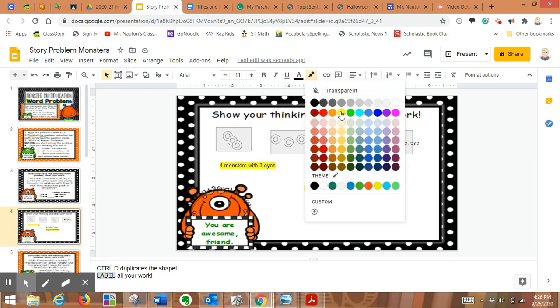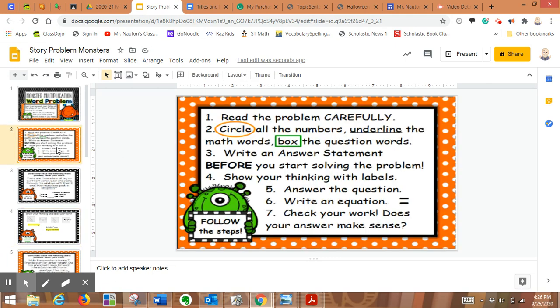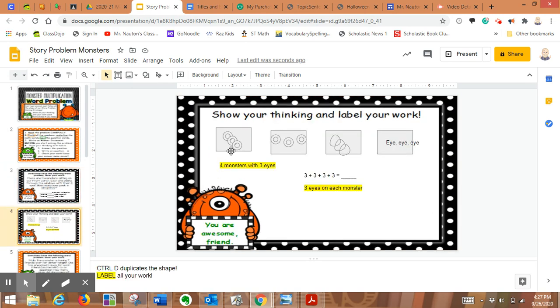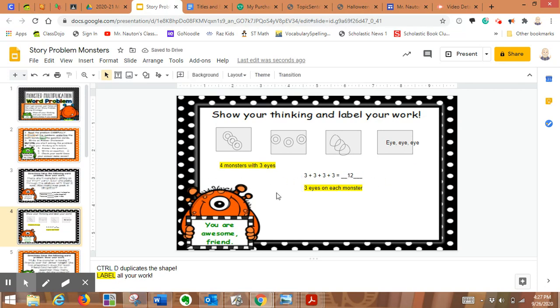Okay. Well, now I did some work there. I either drew a picture, I used repeated addition. Some of you might even want to use multiplication. Let's see what's next in our steps there. I showed my thinking. Now I got to answer the question. Well, that's easy. The question is, how many eyes peek in all together? Wow, I got this. I can look at them. 3, 6, 9, 12. Yeah, 3, 6, 9, 12. Because I know I have 4 monsters with 3 eyes.